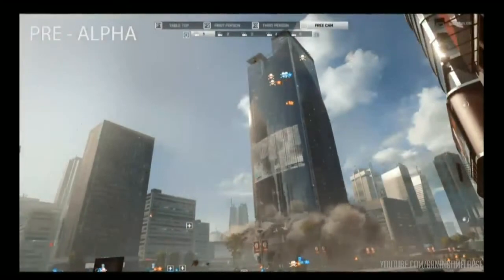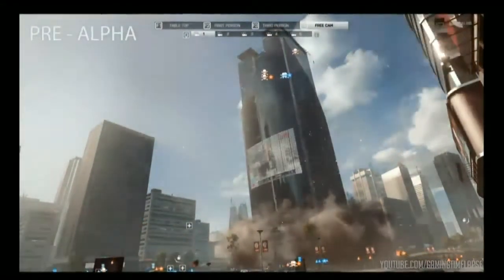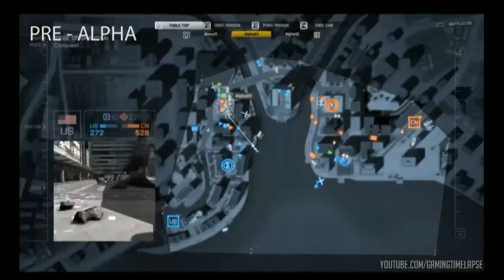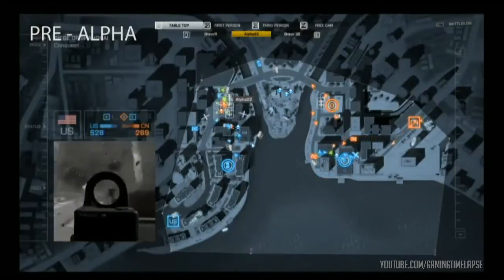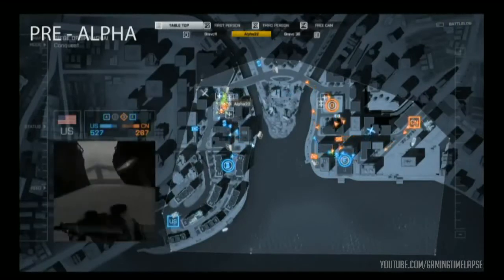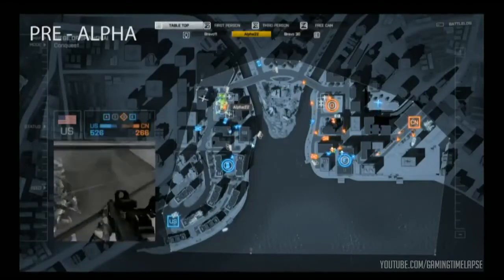And now you can see the skyscrapers coming down. Can we take a look at the overview right now, the tabletop? I want to see how this changes. Yeah, let's go ahead and jump over to the tabletop real quick. See right now, and you see how it changed. The overview map is something we hadn't had the chance to see. We've gotten some beautiful views of the skyscraper falling, but here we saw how the actual map overview changes as well. That's pretty cool.